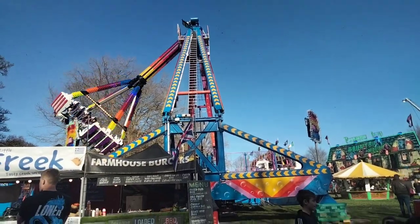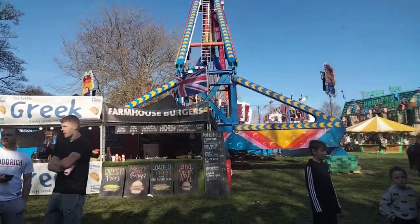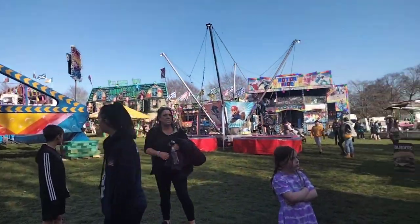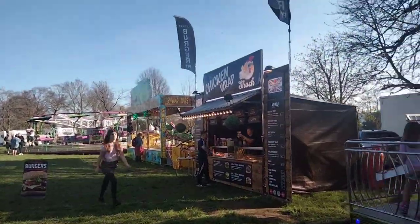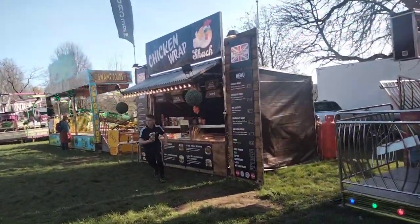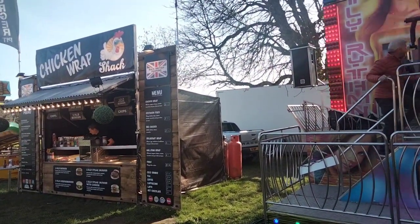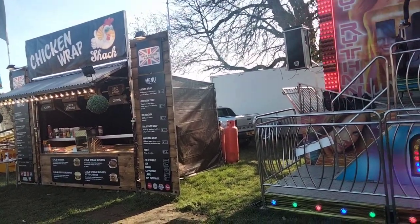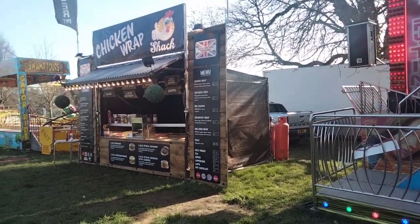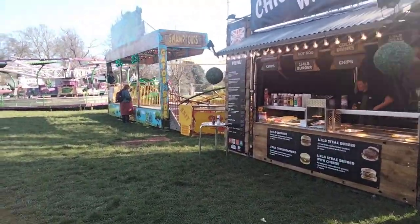All the rides down in Bath are only £2. I mean, that's a steal in today's day and age. This fair's on for a couple of weeks, the start of April 2023. And your postcode for this one is BA1 2NQ. And the lessee for the fair is Stephen Fulwood. Right, let's get going.